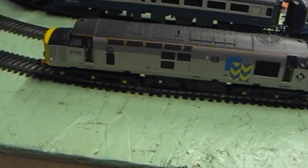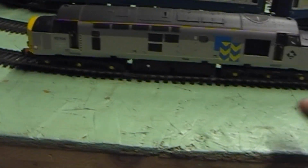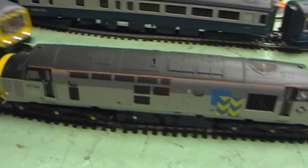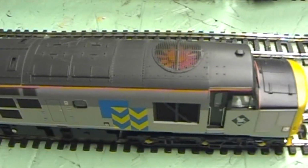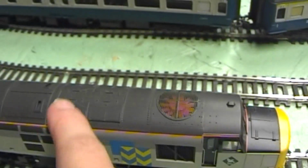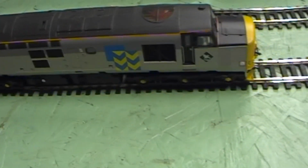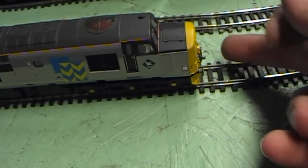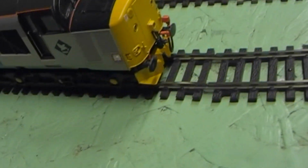So this was the one where they gave me an offer and then I countered their offer because there's a few little marks on the bodywork. Bits and pieces up here, just looks like it might probably clean off. Strange pattern there, but a little bit of weathering. It's been detailed one end.